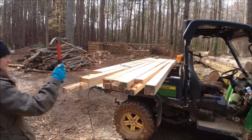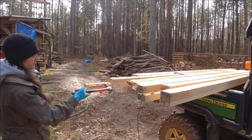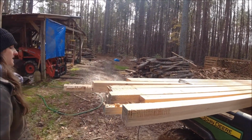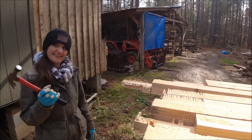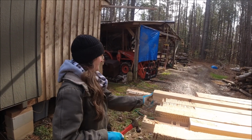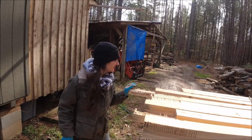Hit them straight on if you can. That way we don't get no rips in the wood. I mean, from the end, like you had been earlier. Just like that. Easy. That's it. That's perfect.